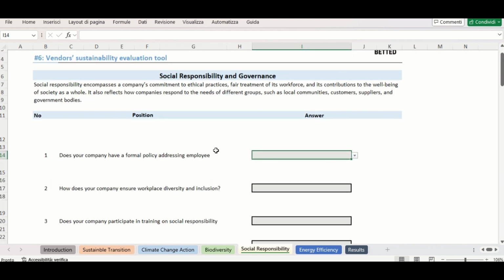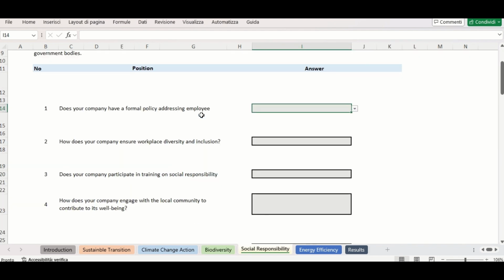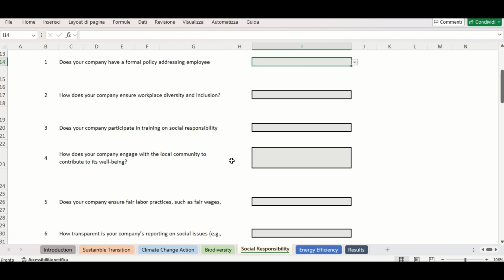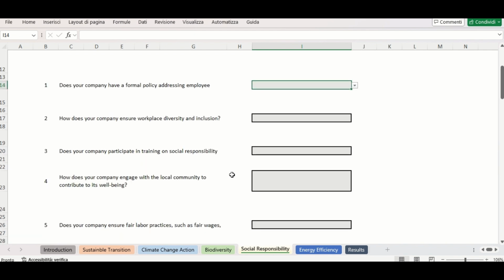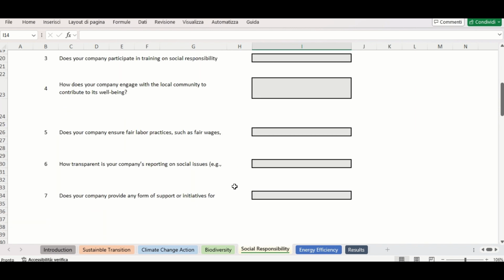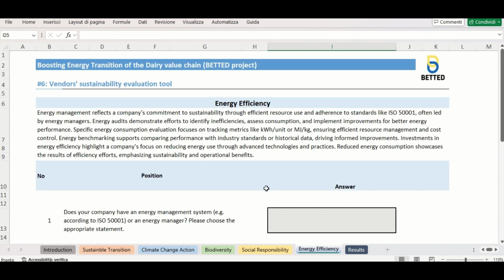Social responsibility encompasses a company's commitment to ethical practices, fair treatment of its workforce, and its contributions to the well-being of society. It also reflects how companies respond to the needs of different groups, such as local communities, customers, suppliers, and government bodies. The last section refers to energy efficiency.